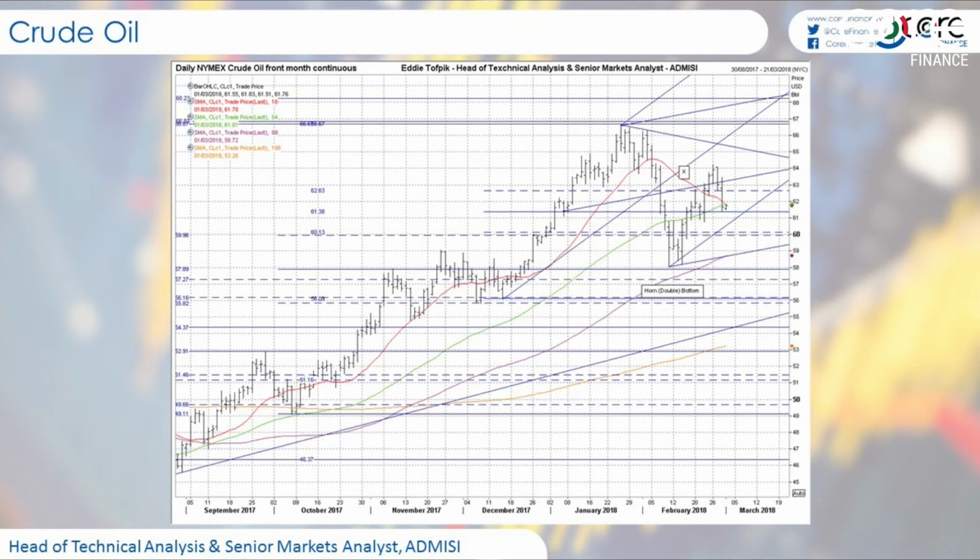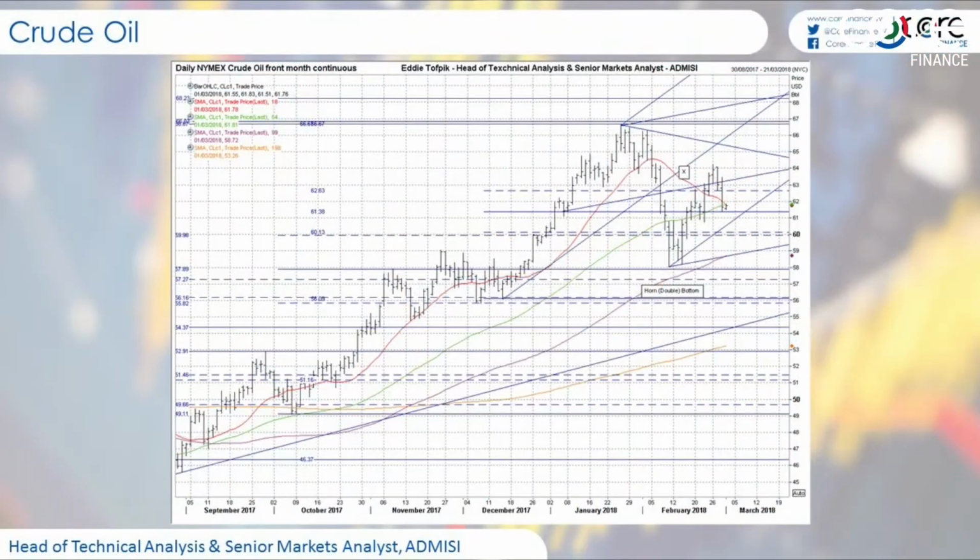Now you've got an Andrews pitchfork there. It's untested, but it's showing the angle of attack on the upside at the moment. If it holds, and that's just under 61, then you've got the chance of seeing the new angle of attack of the market upwards. If it doesn't, then you've got to see a test down to the 56, 56.5 area, which is where the double bottom is. There's an area of congestion back in December from there as well, so it wouldn't be surprising if it does come down there.